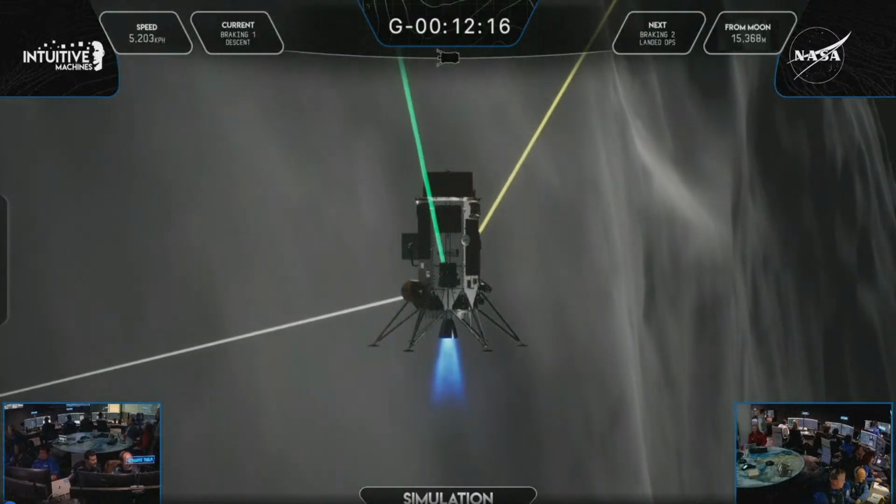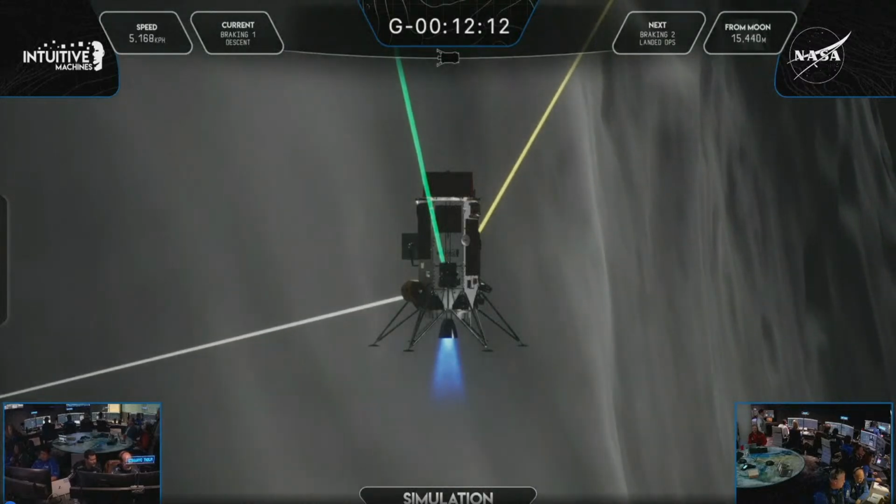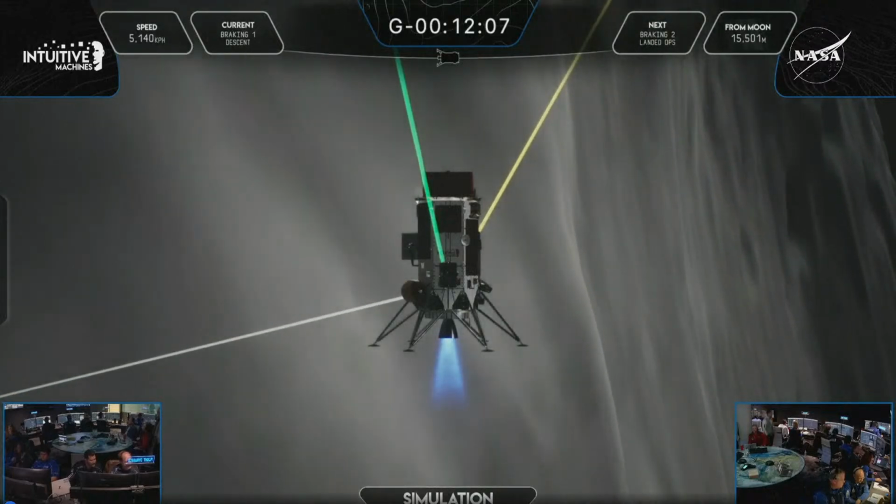So during that pitch over time frame, Athena will begin to upright itself and prepare to descend down to the lunar surface, and also activate HDA, or hazard detection and avoidance. Can you break that down for us too?